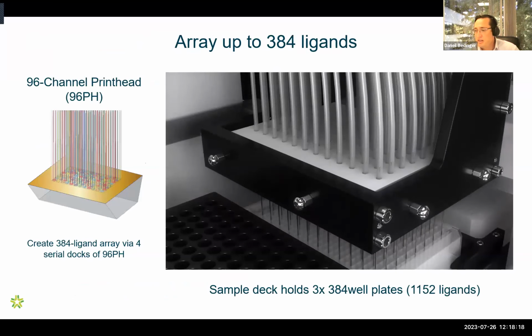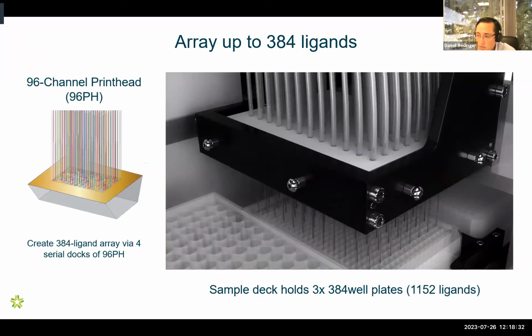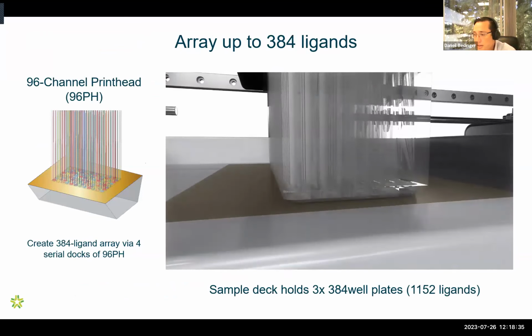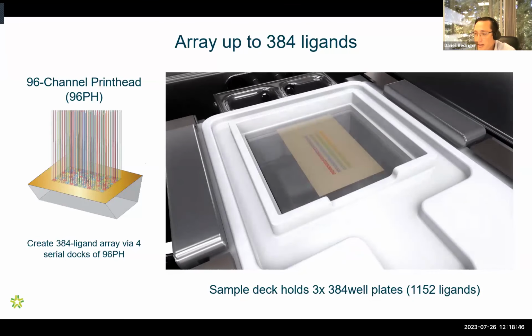So this is a video showing the 96 needles descending into the sample deck and drawing 96 samples at a time. This print head device docks onto the chip surface and flows the samples back and forth before returning them to the plate. And then it can go pick up additional samples, go to a new location, and print 96 more, eventually creating a 384 spot array, which is actually shown in the picture now on the screen. So it's a high density array. There are some real advantages. We call this continuous flow microspotting technology, and this is kind of our core differentiator.